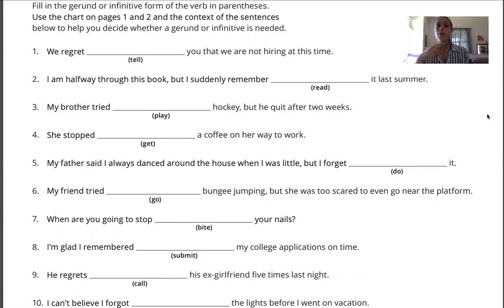So is it, we regret telling you that we are not hiring at this time? Or is it, we regret to tell you that we are not hiring at this time? Are these people feeling upset that they did something that they wish they hadn't? Or are they saying sorry?